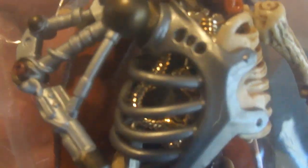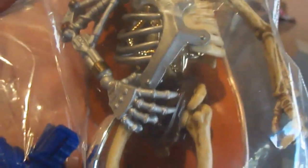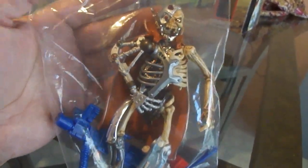Kind of a gold internal, or at least intestines. Really cool, really nice detail. And I believe I picked this one up for like $5. Not that expensive, but again, it's a really cool figure just to display.